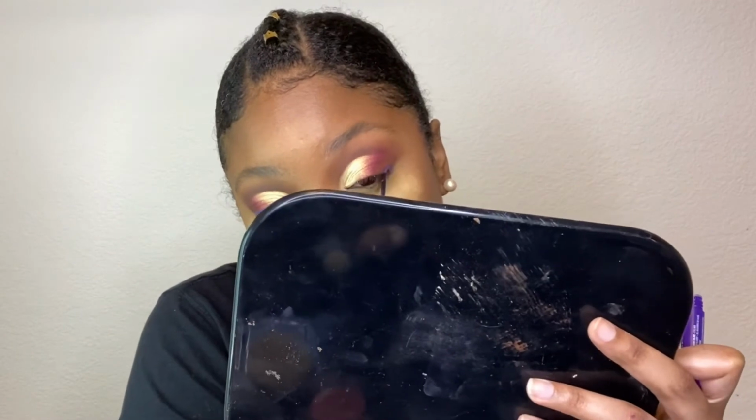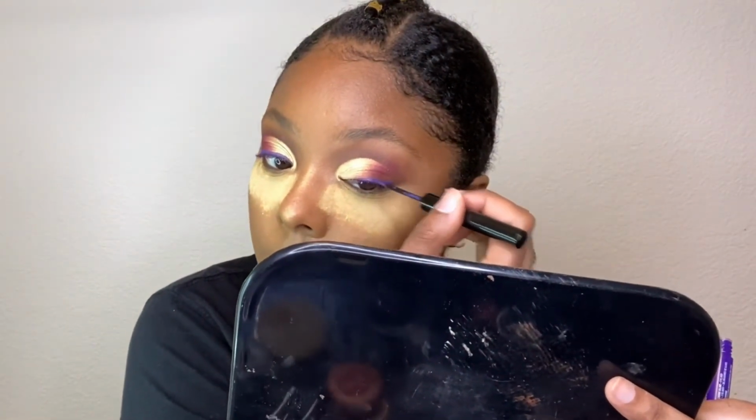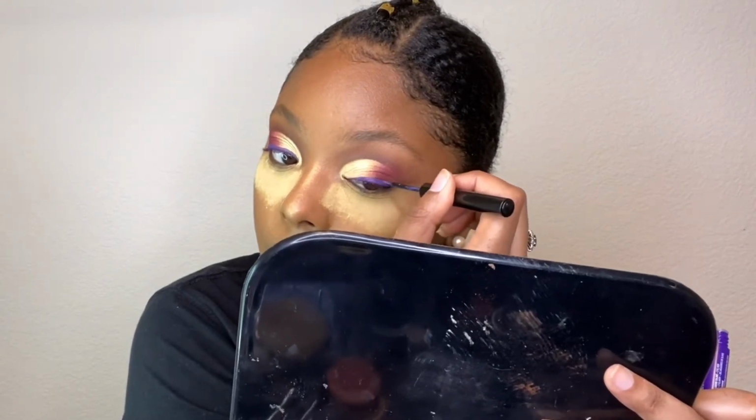Just like that. So I added that purple in there for an extra splash of color. I don't know why I'm feeling super, super colorful today. And now I'm thinking about adding more of a vibrant purple shadow right next to the cranberry shade.